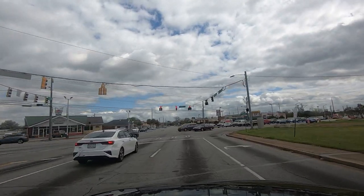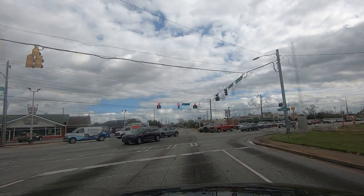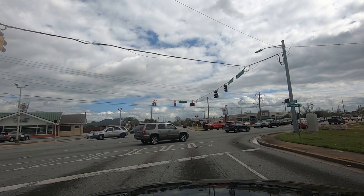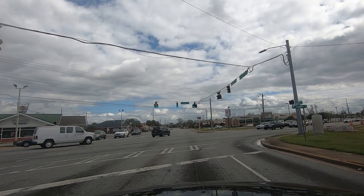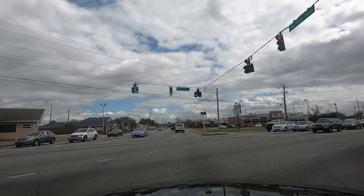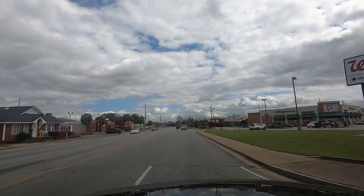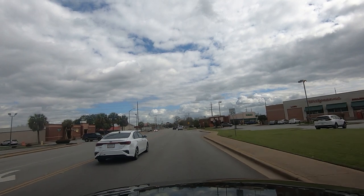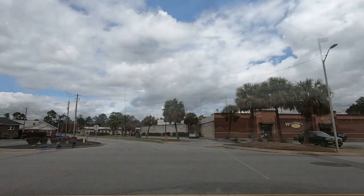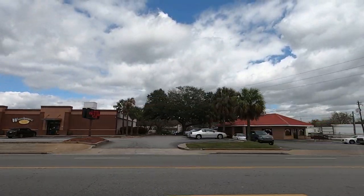Okay, this is North Slappy Boulevard. This is a main road. I'm going to find a place to turn around and head back the other way. I'm going to find a place up here to turn around, or maybe go around the block and come back. Fine Wine and Spirits on the left. Hot Dog King.